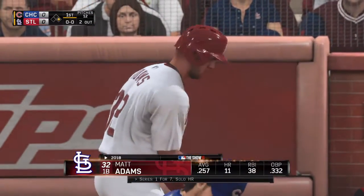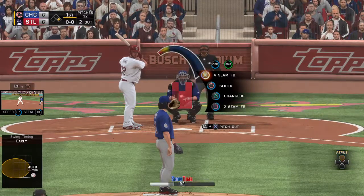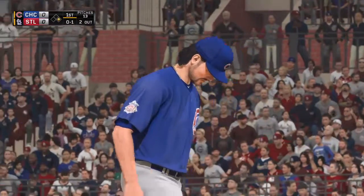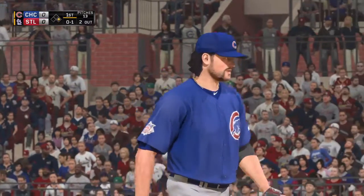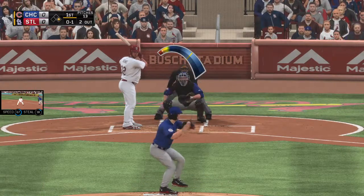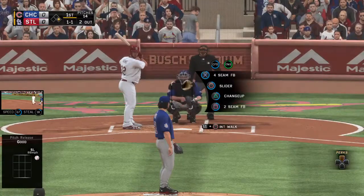Two down. Matt Adams will stand in now. He homered in the ball game yesterday afternoon. Watches a fastball right there for strike one. A runner on first with two away. That misses wide. One ball and one strike.